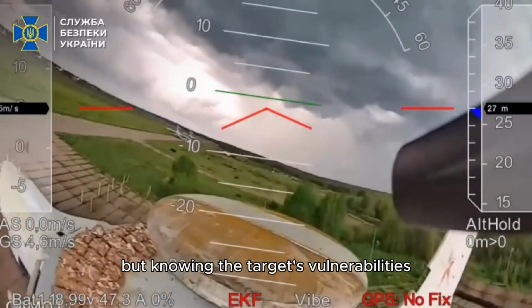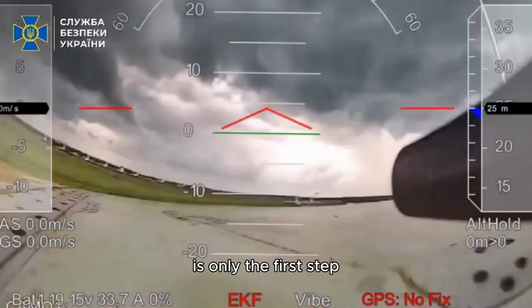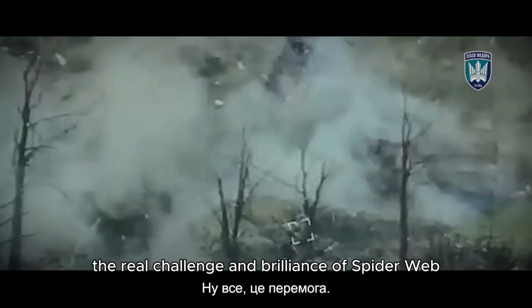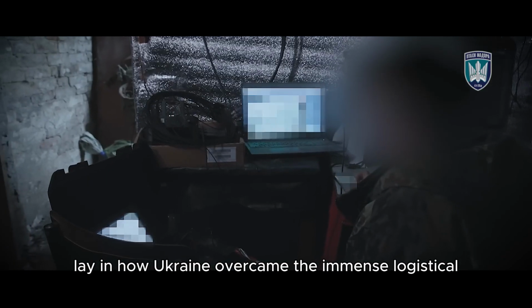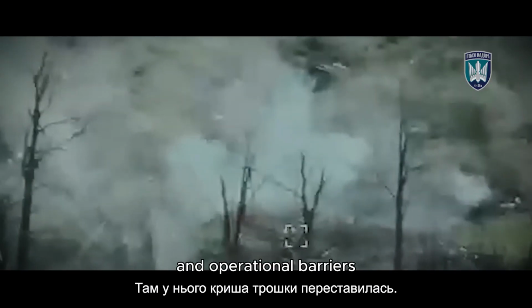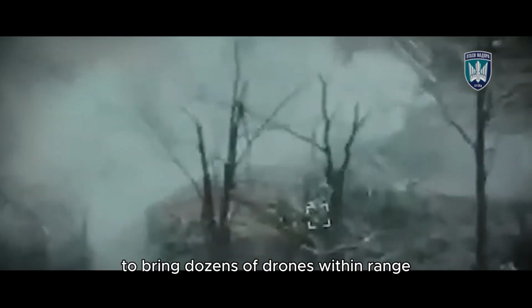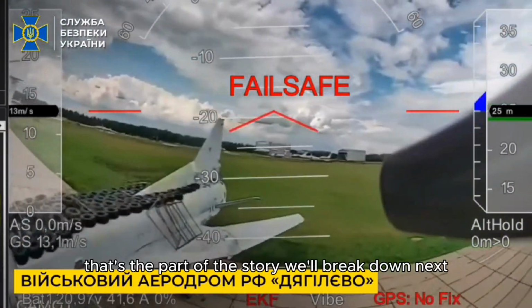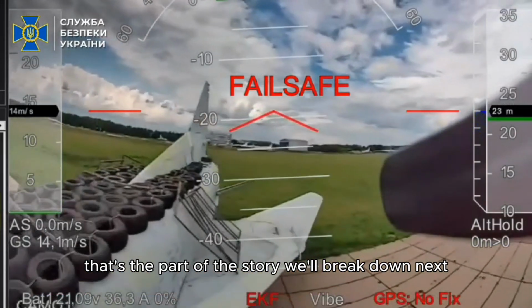But knowing the target's vulnerabilities is only the first step. The real challenge and brilliance of Spiderweb lay in how Ukraine overcame the immense logistical and operational barriers to bring dozens of drones within range without alerting Russian forces. That's the part of the story we'll break down next.